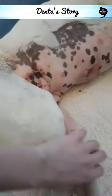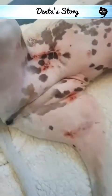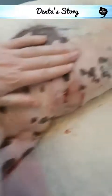I suspected this area was like a deep pyoderma, but it hasn't really responded. Okay, so I've taken a bunch of biopsies. Dexta's just waking up now. You can see there's a few lots of stitches here. So I should get the results in about a week and then we'll know what to do.